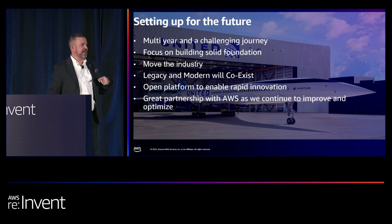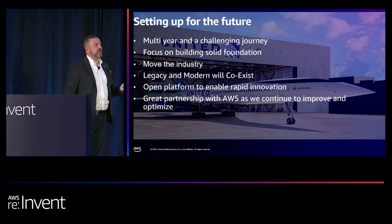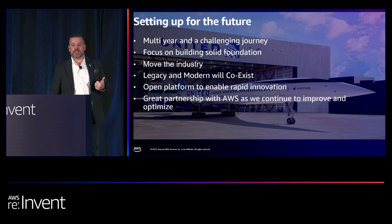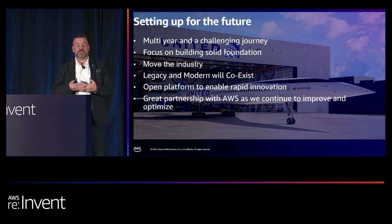And this is not going to happen in 2 years. This is going to be a multi-year journey as we start to carve up the mainframe. We want to start with a solid foundation, like we talked about, DocumentDB and Amazon Bedrock. How do we set up our foundation? What's the communication? How are we going to work with our other airlines and partners to move the industry away from the legacy it's had over the last 60 years, and how do we start to transform it for the future?